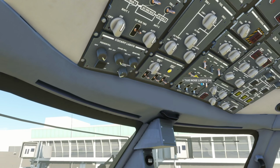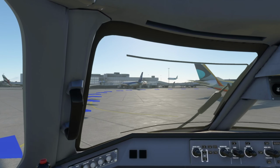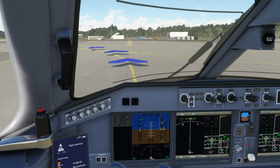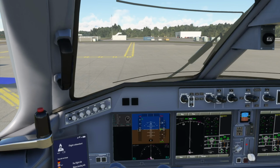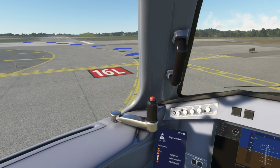Seattle ground, Alaska 825, requesting pushback. Seattle ground, Alaska 825, no pushback tug is available to answer your request. Taxiway Lima Bravo, Alaska 573. Alaska 573, continue taxi. Roger, Alaska. Seattle Tower, Lotus 215 ready at runway 16 left, south departure. Lotus 215, wind 090 at 5. South departure approved. Cleared for takeoff runway 16 left. Cleared for takeoff runway 16 left, Lotus 215.